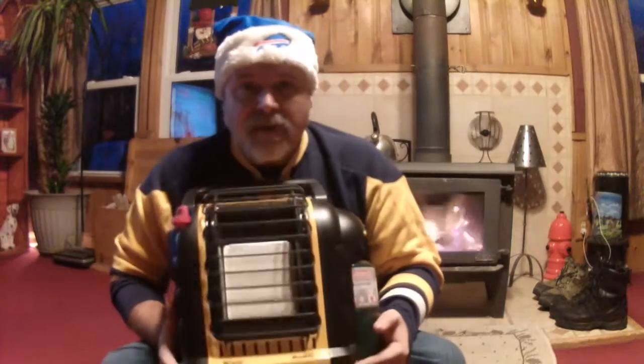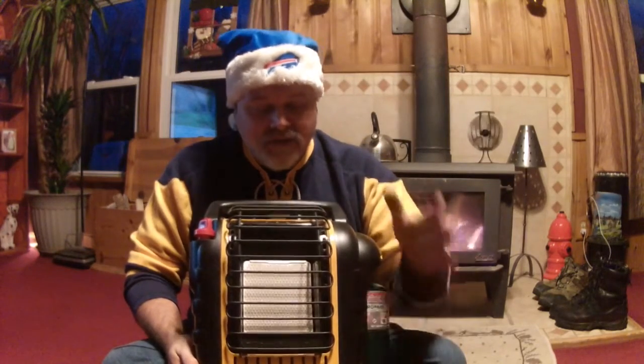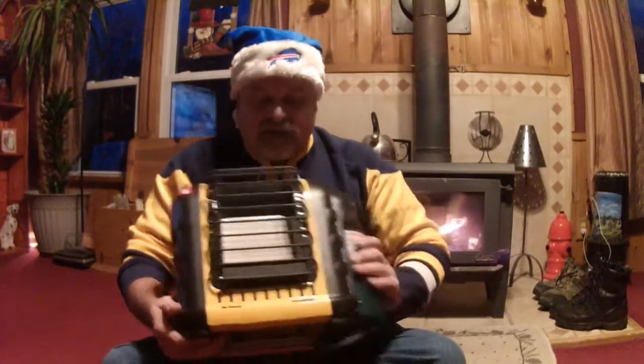If you're worried about carbon monoxide, I usually have a window cracked in the camper, but I've seen a video where somebody lit one of these in a room and put a carbon monoxide detector in there, ran the whole bottle down, and the carbon monoxide never went up in the room. It does have an O2 sensor on it. If the oxygen starts to get depleted in the room, it'll shut off, and it also has a tip over sensor on it. It was a great product.